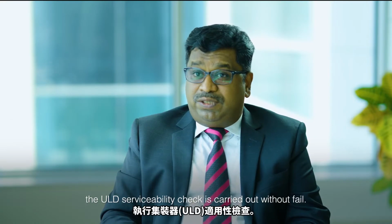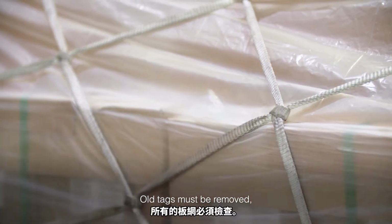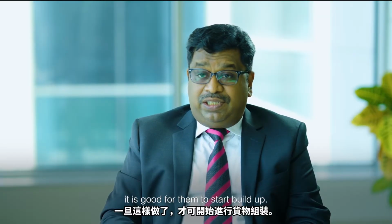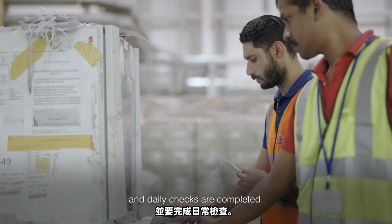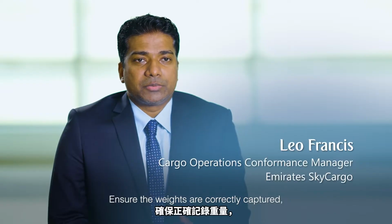The ULD serviceability check is carried out without fail. All tags must be removed, all the nets must be checked. Once that is done, it is good for them to start build-up. Weighing scales are regularly calibrated and daily checks are completed. Ensure the weights are correctly captured.